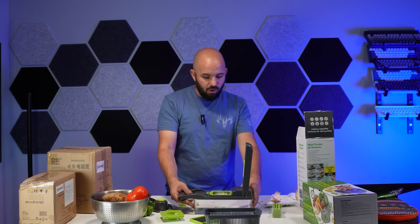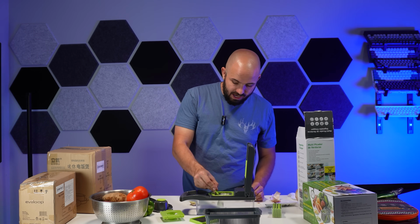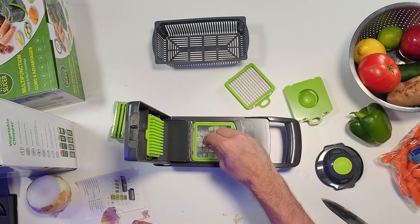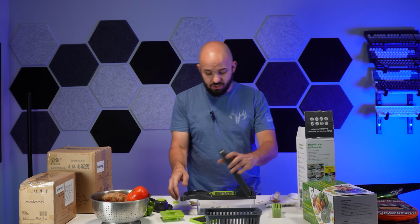Well, it's not quite getting all the way through. But maybe if we add a little more on top, it'll finish pushing it through. But let's just try using the cleaning blade. Oh, it did cut through all of it. So I guess with something like this, you still do have to do the work. You still gotta, you know, take a layer off the onion or whatever else you're dicing.